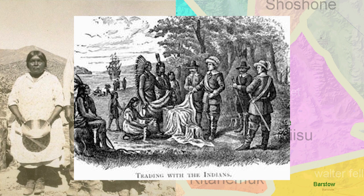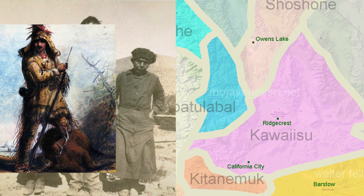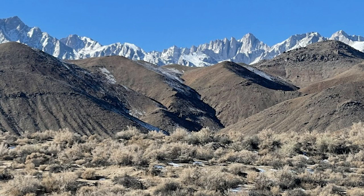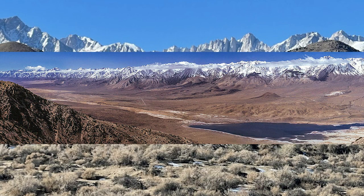That is, until the early 1800s, when conflict broke out as trappers, farmers, and miners began taking up land in the region. These smaller conflicts eventually mounted into an all-out war known as the Owens Valley Indian War, named for the surrounding region, which was known as the Owens Valley, named for the Owens River, which supplied the area.